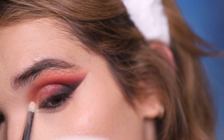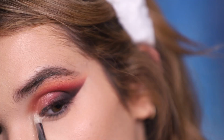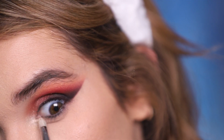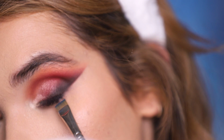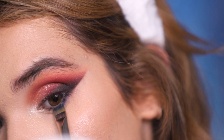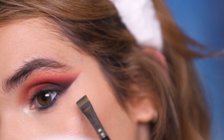It's this really bright champagne shimmer that's perfect for an inner corner highlight because it's blinding, especially if you wet your brush. The highlight shades in the palette are really good for an inner corner highlight too. Now we're finally ready to use the shade Rebel, the one that Michael demanded we use in the tutorial. And I'll just apply that very tightly to my lower lash line and then slowly blend out.